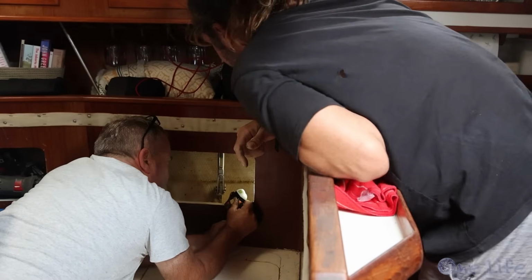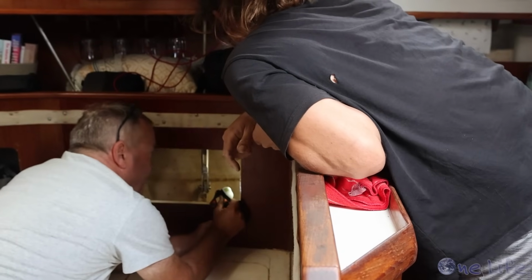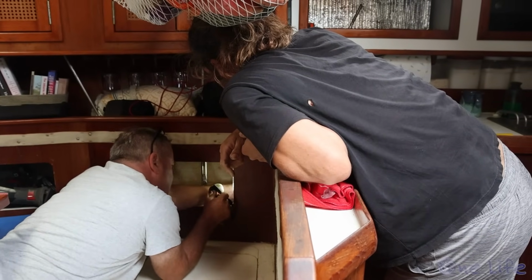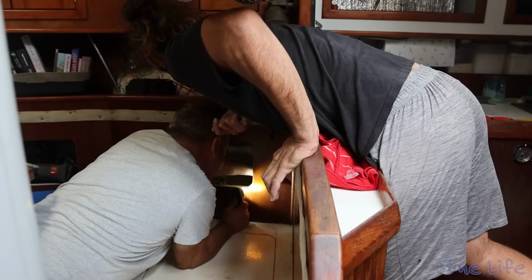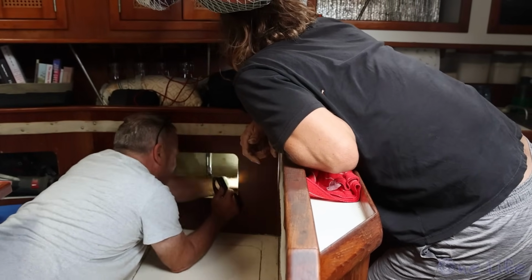Okay, so we undo the turnbuckle from here. Okay, the thread. And then you pull the rod up that way. Up through, and then we just wound it up. I don't think there's enough travel just to bend it down. We'll get it off and then worry about the other bit of it, about getting the next one in.